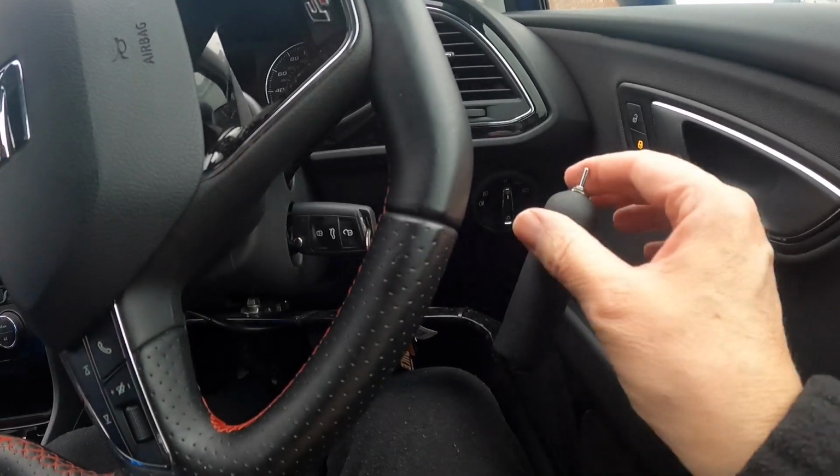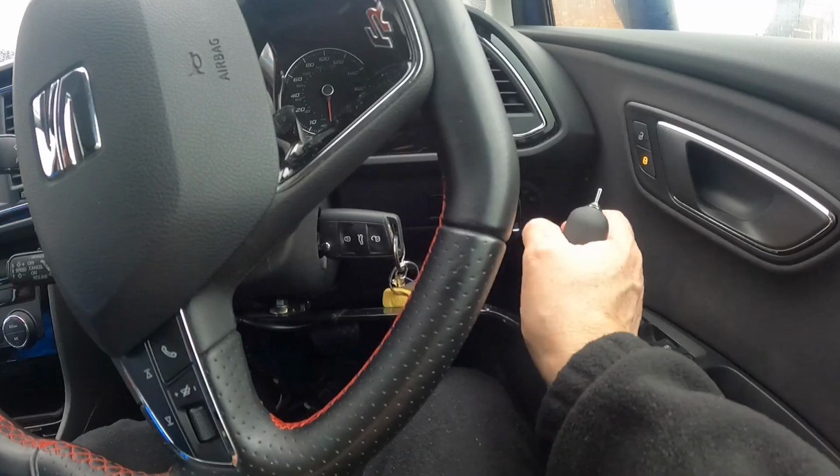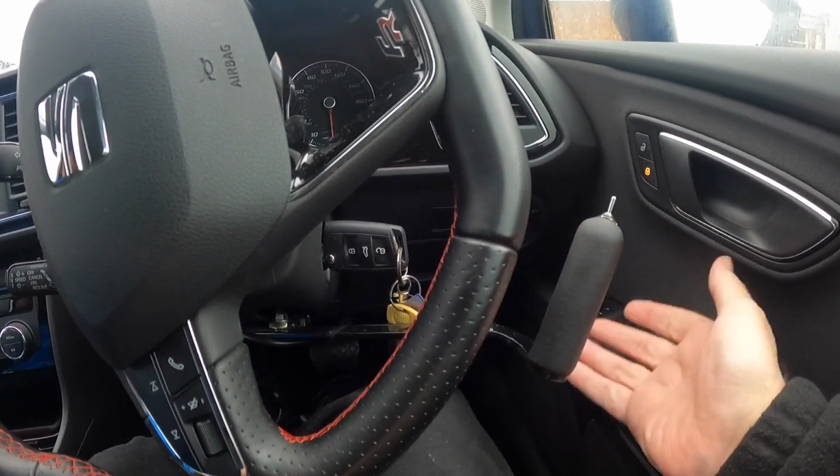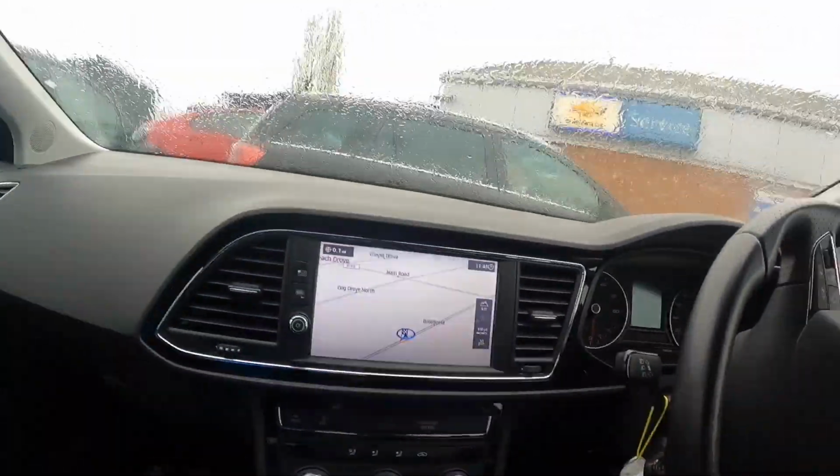Can you tell us what that is? That's the indicator switch. So I don't have to keep doing that. So how do you brake and accelerate? You just push it to brake, pull to accelerate. That's all it does. And that's all this does, you steer it. Okay. Yeah, that's it. Right, okay.